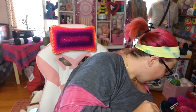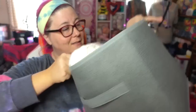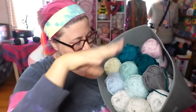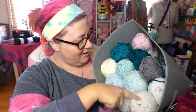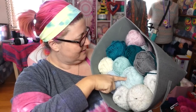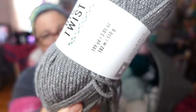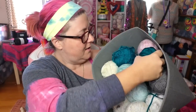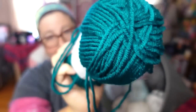Now, if I can just figure out how to fit them. Because all my party yarn is in this case. And now that I've bought more, I don't think they're going to fit in here. This is all Joann's yarn in this container. So we have the fleck yarn that I showed you, which is this, and this one. And then I also have the Big Twist Living in here, which is, oh, this yarn is anti-pilling acrylic. It is gorgeous.